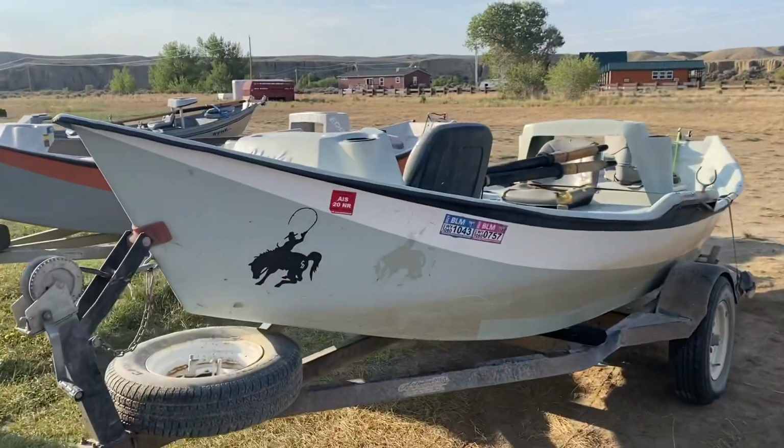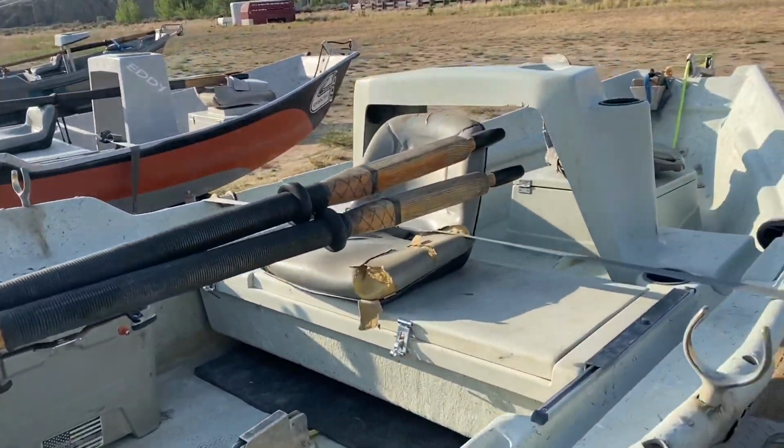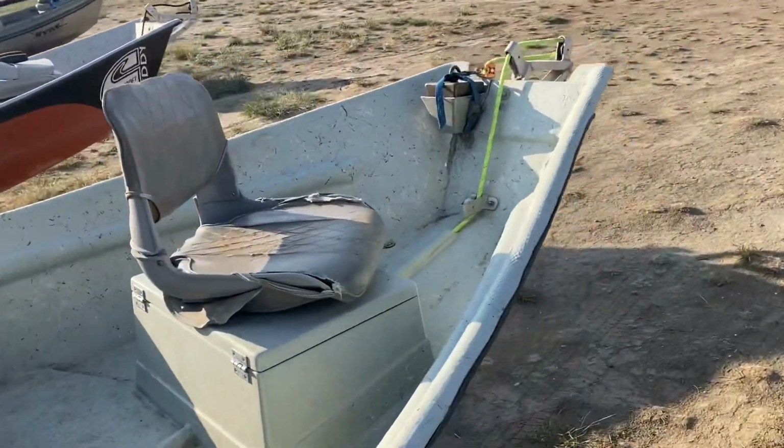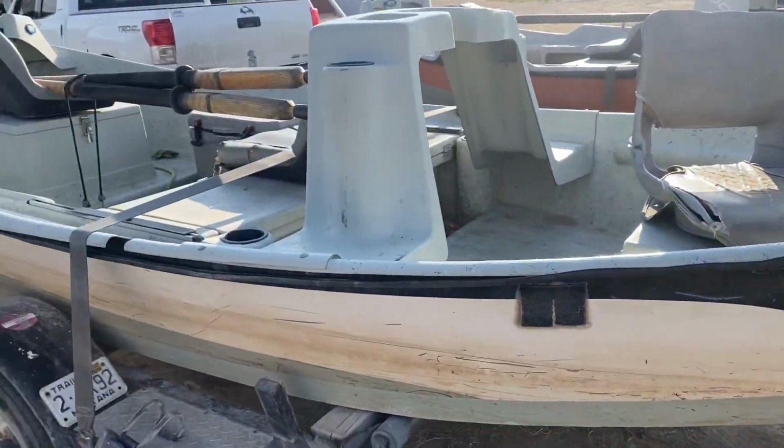All right, it is Wednesday morning, and we are at Cowboy Drifters. We're going to do some fishing and see how it goes. So this is the boat we'll be using. Set up for two people. Like a graft.